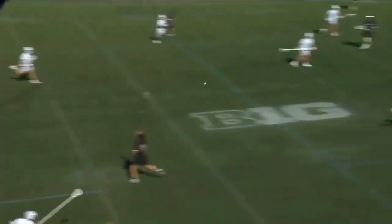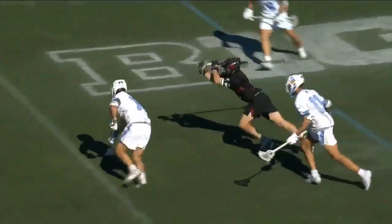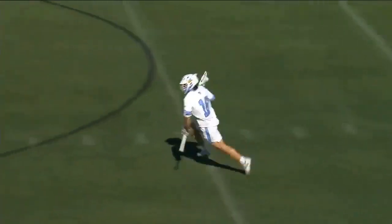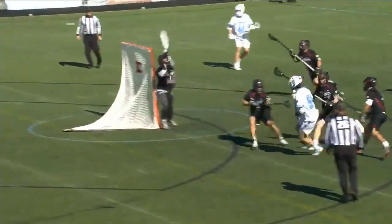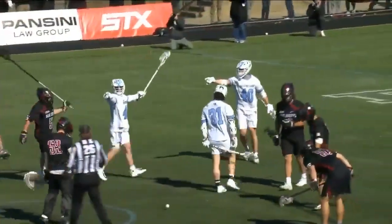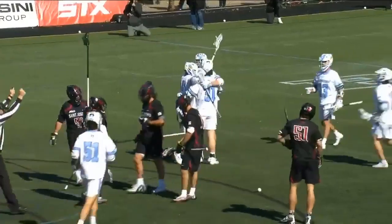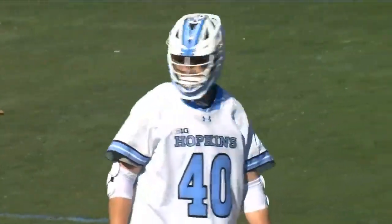Multiple pass goal. It starts with the turnover. We talked about the sloppiness from St. Joe's. They're not winning as many faceoffs as they're accustomed to. The Blue Jays get this ball on the carpet, and that leads to the possession. Scott Smith does a great job. Watch the ball movement, though. Tic-tac-toe, wing dodge through X, far side, turn and rake. It's Degnan with the finish. Ryan Evans with the feed.